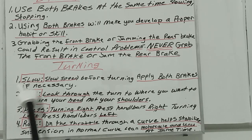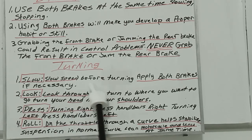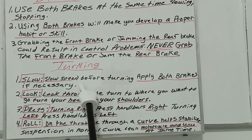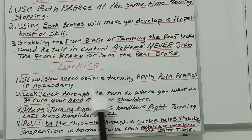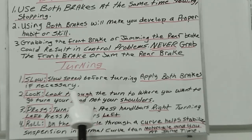Okay? Turning. Slow. You take your speed slow before turning. That means slow down before turning. If you come up on a turn, you want to slow down as much as possible. Apply both brakes if necessary, which it is necessary. Never use just one brake at a time. You always use both brakes.